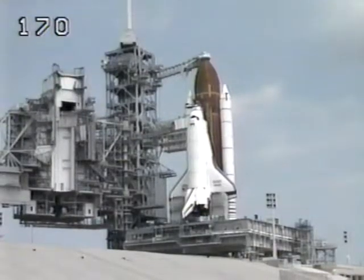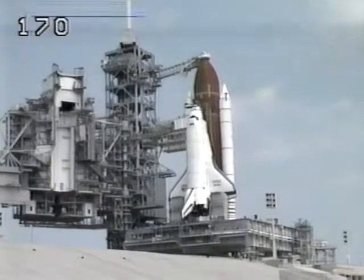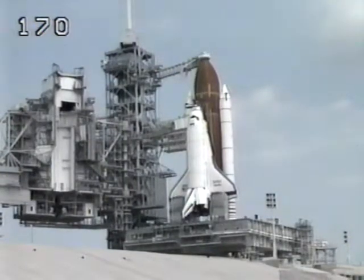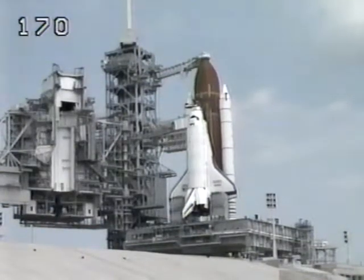It's always a little tricky because the orbiter is in a vertical position, and the normal way for boarding it would be in a horizontal position. So the crew has to climb up special ladders. They have to use special flooring that's put in to protect what during the flight will really be the walls.